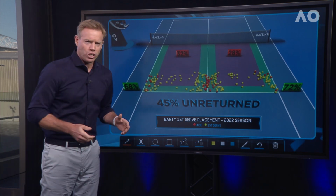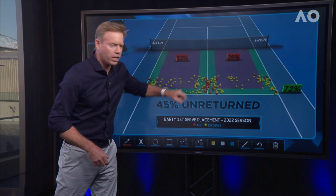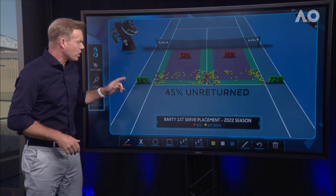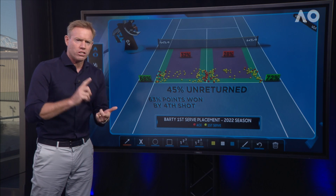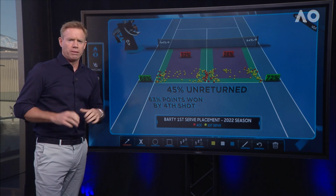Accuracy was off the charts. This is Roger Federer style numbers. 72% within 2 feet of the line on the deuce. 68%, trust me on this, that's Federer-like numbers. 45% of those unreturned from Ash at the moment. 63% of the points won by the fourth shot. That's the serve, the return, and then Ash's +1. Point done. 63% of them going the Australian way.